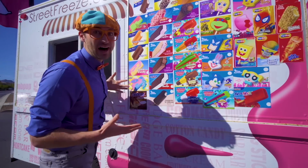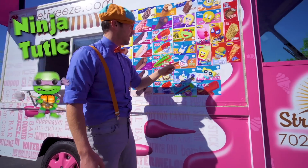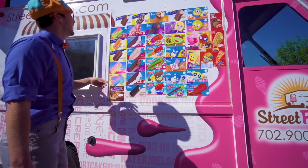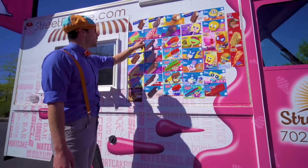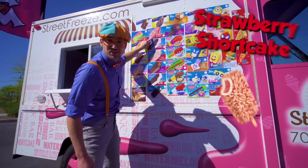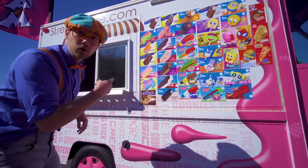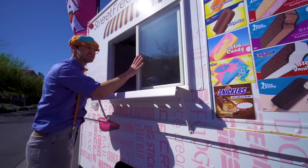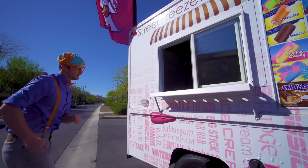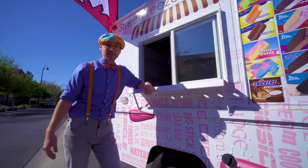Orange. Yum. Ooh, a Ninja Turtle. Oh, SpongeBob SquarePants. And let's see here. Remember this one? Yeah, it's on the other side too. It's the Strawberry Shortcake. Yum. Oh, look at this. This is the window that you walk up to. And this is where you order your ice cream from.